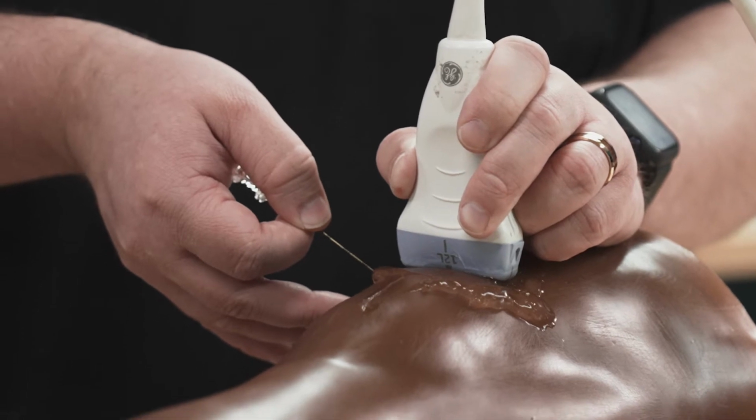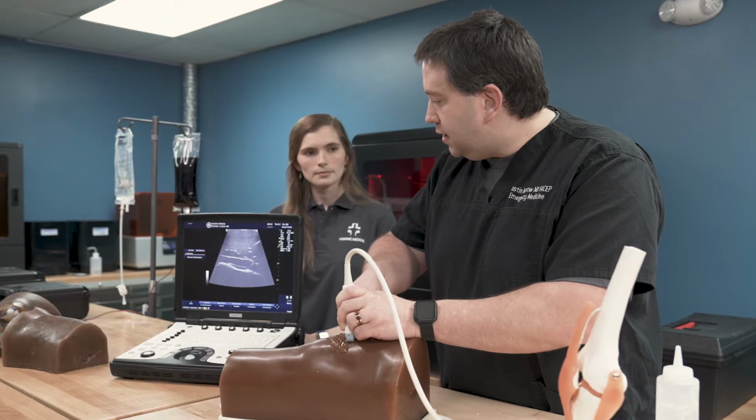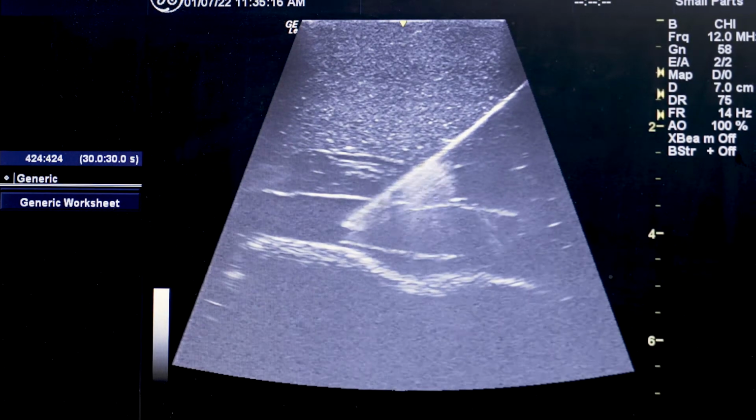Once we're sure that we're in plane with the needle, we proceed and change our angle to straight down to intersect the joint capsule on a straight line.